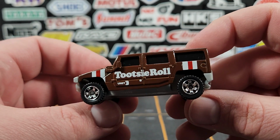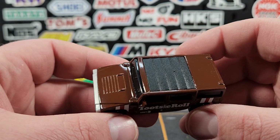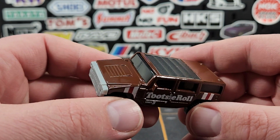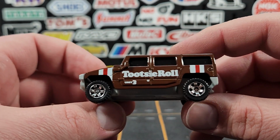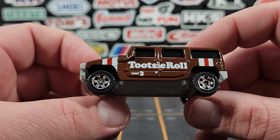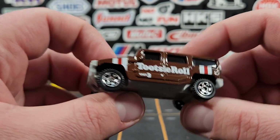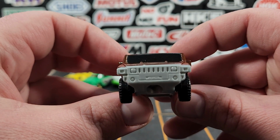Not a very good casting. This has never been a good casting. Does not have an interior in it. That is part of the interior piece there. Does have glass in it, but there's no interior or anything in it. Does say Tootsie Roll on the side. Definitely looks like a Tootsie Roll. Got some chrome utility 6 spokes. Nothing fancy. Just a gray base.